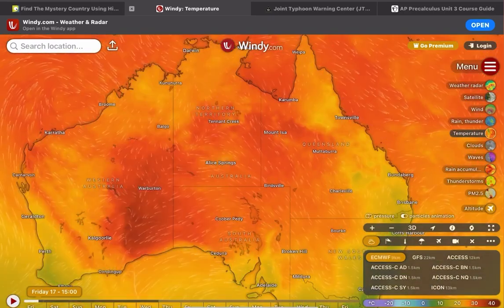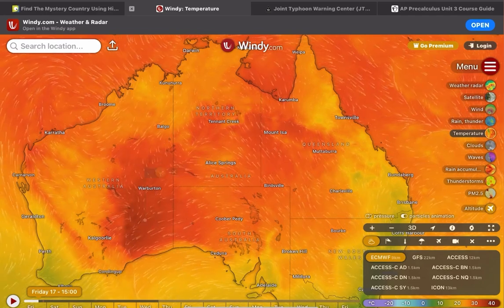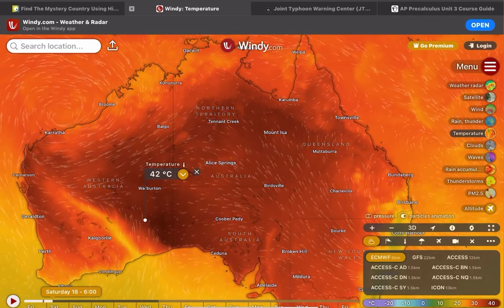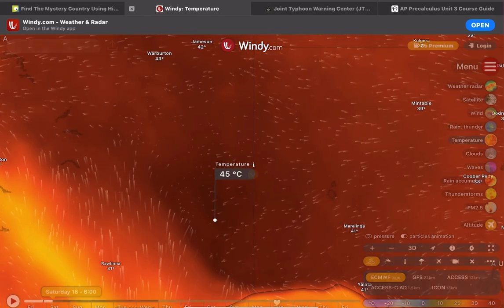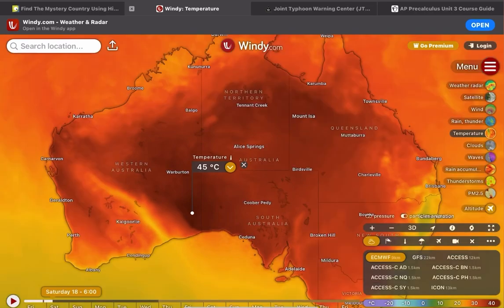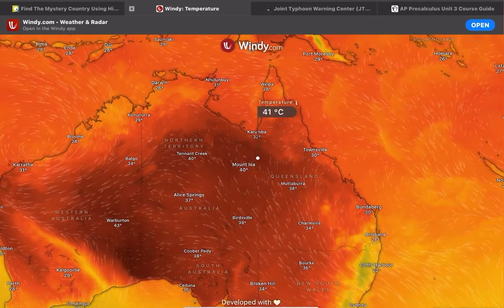Now the temperatures in Australia are still very hot, especially in the afternoon. Some spots this afternoon will be close to 45 degrees, and some spots just like 40 degrees.